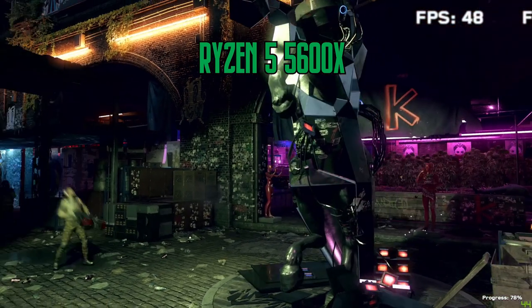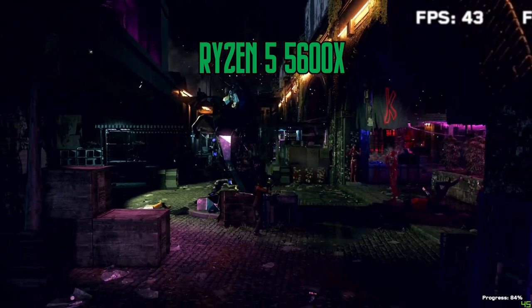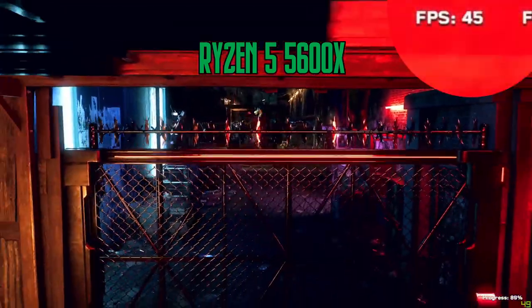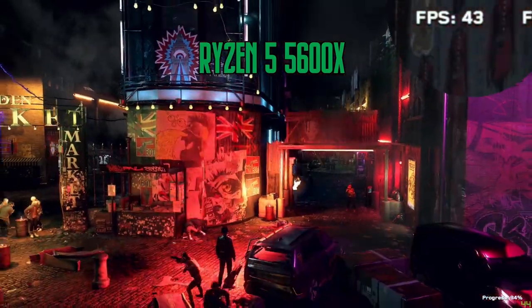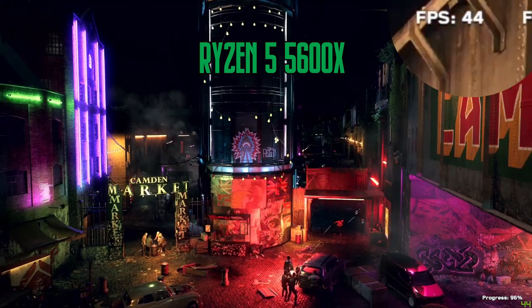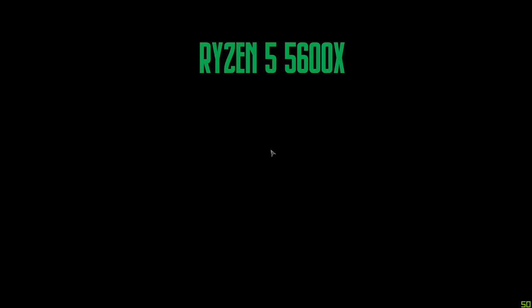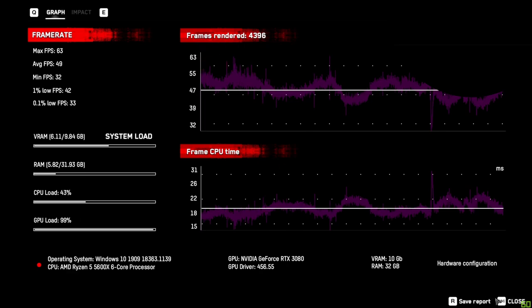So jumping over to the new CPU, what's the difference going to be this time? Doesn't look like it's going much higher. We're still under 60 frames per second. And it's exactly the same, 49 frames per second average. So why did we see such a gain in iRacing compared to these games?